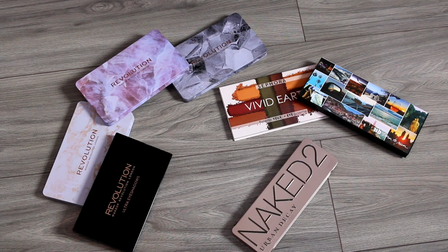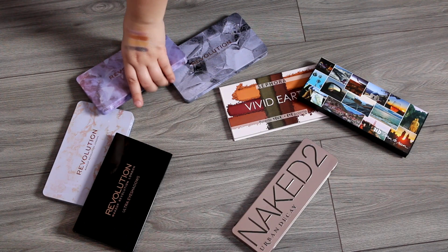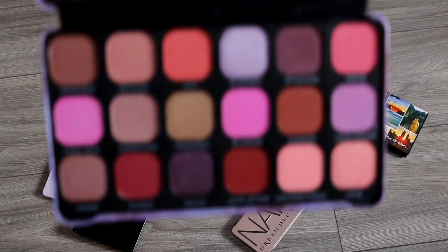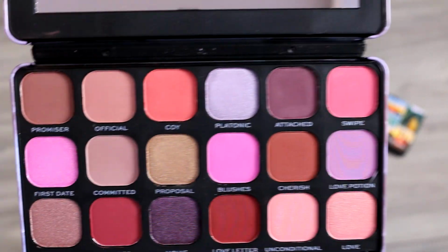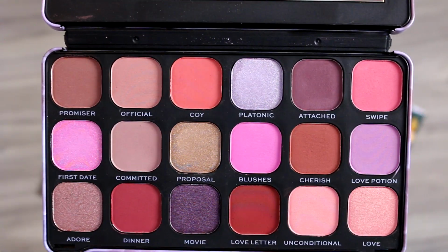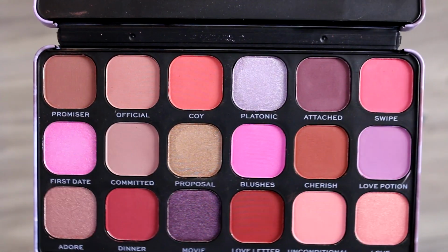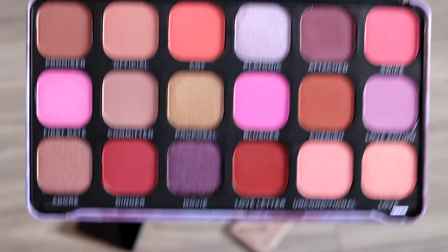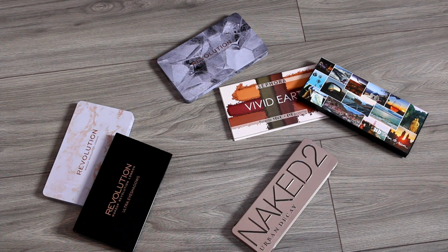And the next eyeshadow palette I want to show you is from the same collection. It's called Unconditional Love. And as you can see, this has like more romantic colors, and it's great for Valentine's Day or spring. It's just beautiful, and I actually really love this. And I'm gonna swatch like 2 or 3 eyeshadows so you can see.